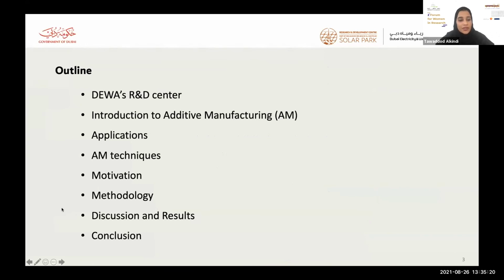In today's presentation, we will give you an overview about the 3D printing lab at DIWA's R&D Center. We will give you a very brief introduction about what additive manufacturing is, its applications and the techniques used. We will also go through the motivation and the methodology behind our work.